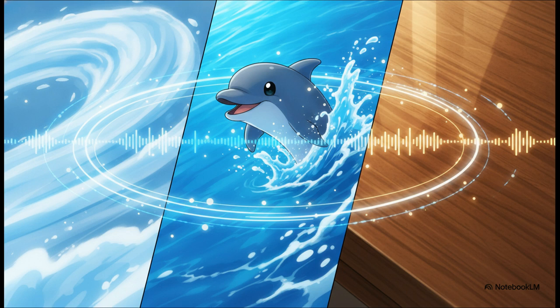Air is a gas, water is a liquid, and a table is a solid. The big thing they all have in common? All 3 of these states of matter are made of particles. And because they have those particles, they can all carry sound vibrations. I mean, dolphins and whales rely on this entirely to communicate underwater.